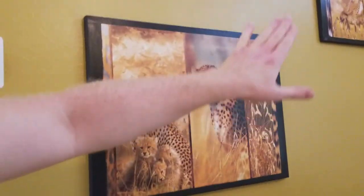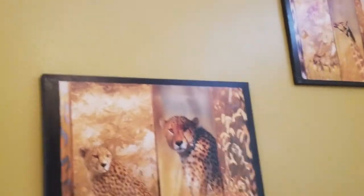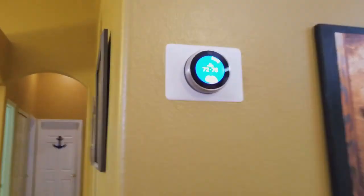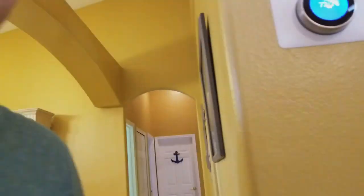Got some nice little pictures on the wall. This is the two-story wall. Two-story Walmart with furniture in it. Yep. It's very jungly, I guess. I don't know, African-y. I don't know why. We got that theme just going on that wall. Oh, Daddy, show that. Oh, yeah, this is the Nest. It's just our thermostat. It's pretty cool. Yeah, it hooks up to Alexa.